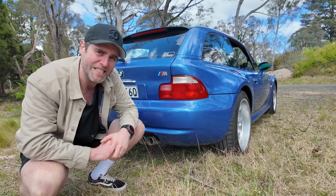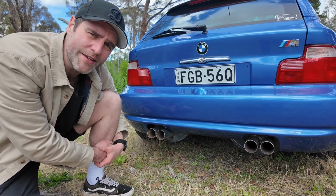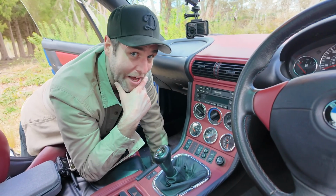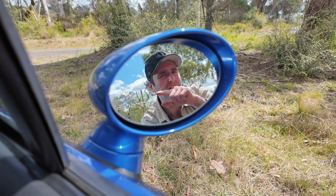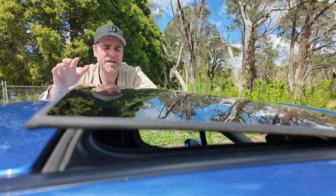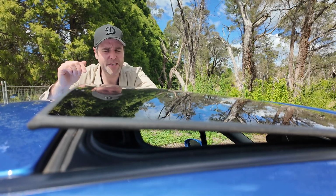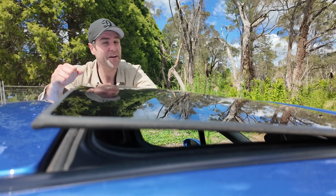These quad exhausts that we saw on the later E46 M3, this chunky rear deck spoiler, these chrome bezeled analog gauges, these thick wheels and chunky tires, and these ovular sporty mirrors that were quite unique for an M car. And unless you didn't want it, you got this glass roof that pops at the rear and really opens up the cabin and gives it that sporty coupe kind of feel.